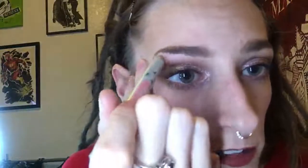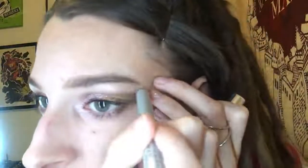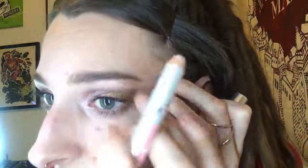But I'm first going to grab my Benefit High Brow Glow and just highlight my brows real quick, and just pat that in so it looks natural. I need to sharpen this bad. Okay, so I got my brows highlighted just a bit.